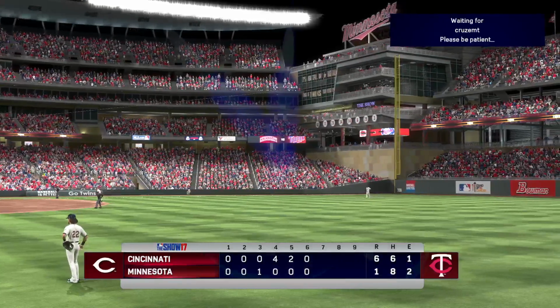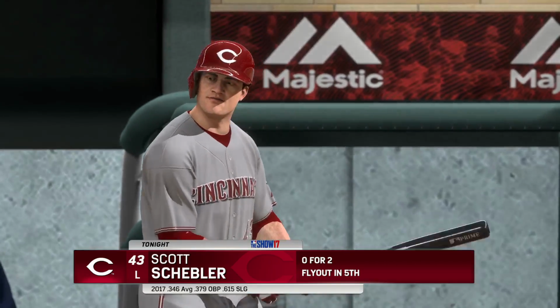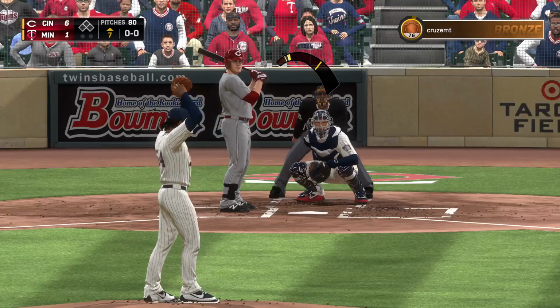Welcome back to Target Field here in Minneapolis. Reds leading this one as we start the seventh. And before we commence, let's take a look at the game summary to this point. Left fielder, digging in once again, Scott Schebler. He'll lead it off here as we begin inning number 7.